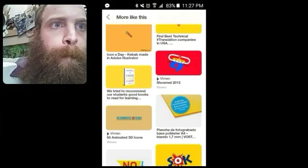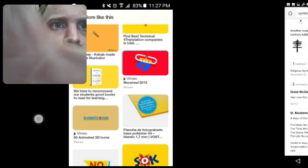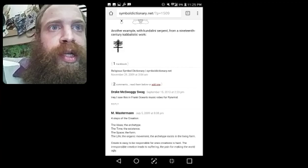Gnome again. I can't remember what that means. I'm sure it's something. Okay, here's another example of a Kundalini serpent from a 19th century Kabbalistic work.